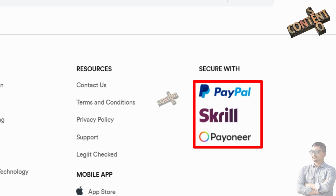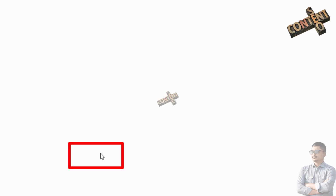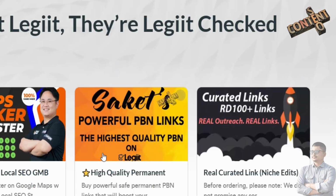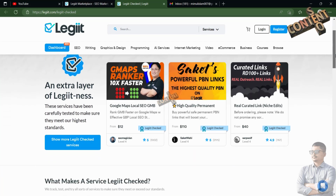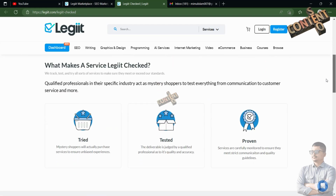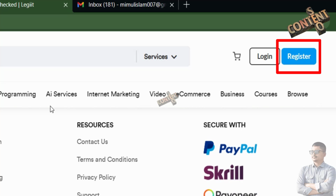Legiit.com is an online marketplace that connects freelancers with clients who need their service. The platform was founded in 2018 and is designed to help freelancers sell their services, build their personal brands, and grow their businesses. Legiit.com offers a wide range of digital services, including SEO, graphic design, writing, programming, social media marketing, and more. Freelancers can create profiles, showcase their skills and expertise, and offer their services to clients around the world.